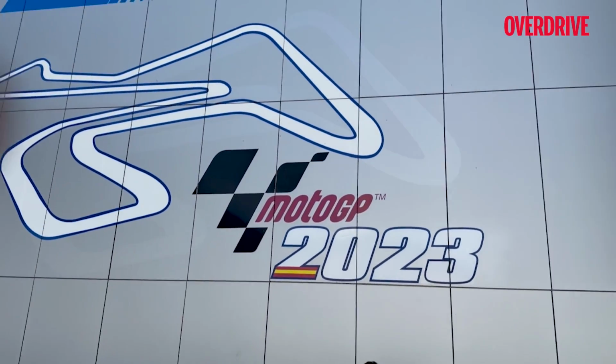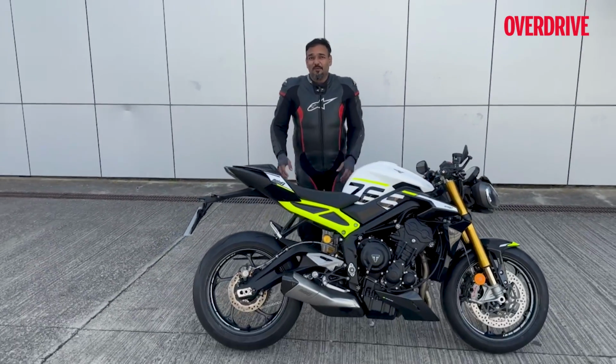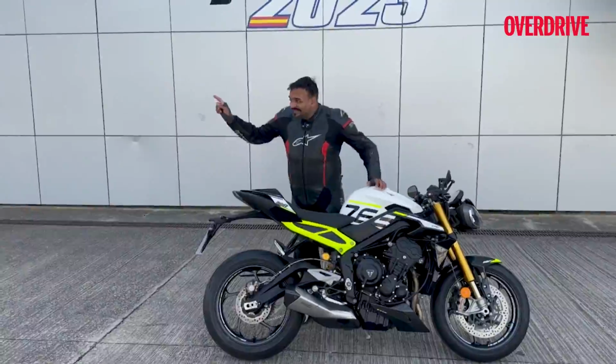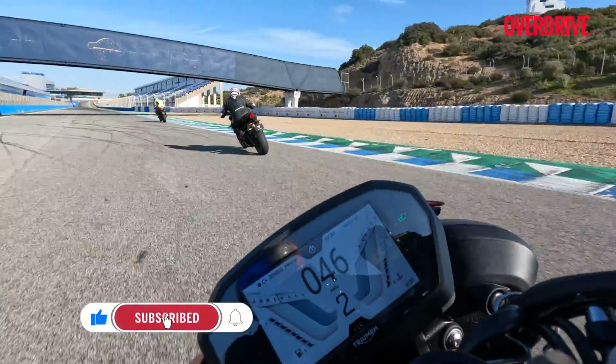The Circuit of Jerez in Spain. It's an iconic MotoGP track. It is where a lot of battles have been fought, especially this last corner. It's seen some epic battles. Rossi versus Gibernau, Lorenzo versus Marquez.